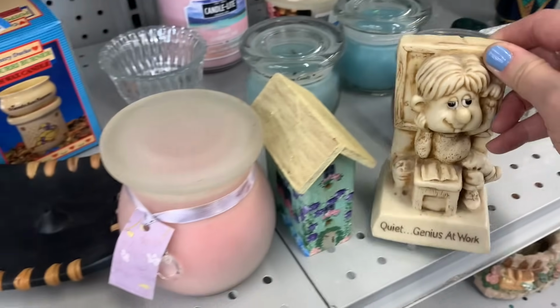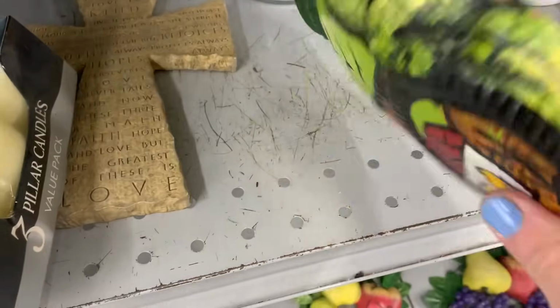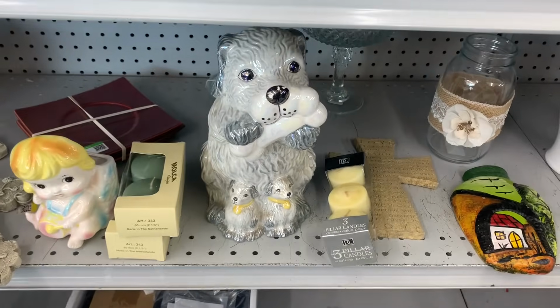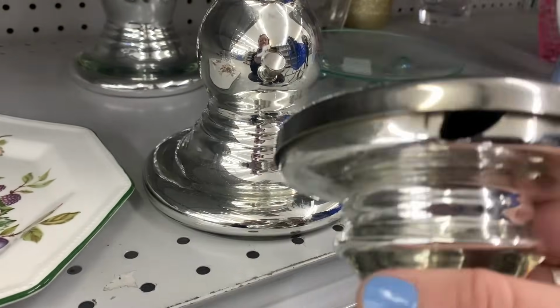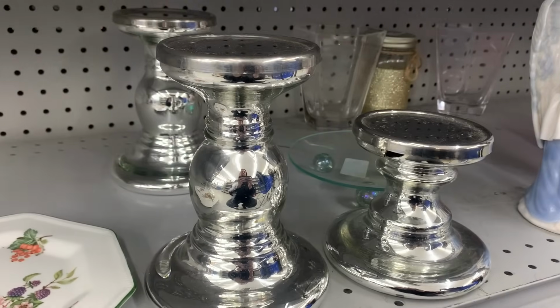There's some more. And this, what was this? Looks like a little piece of pottery. I actually thought at first it was a stone that was painted. That was a doggy with a bone. I used to do painting on rocks where you paint little houses and stuff. You pick up the shapes and do painting and put them in your flower garden.